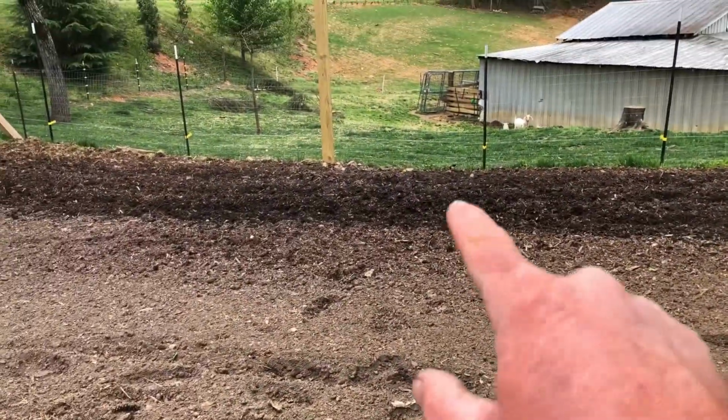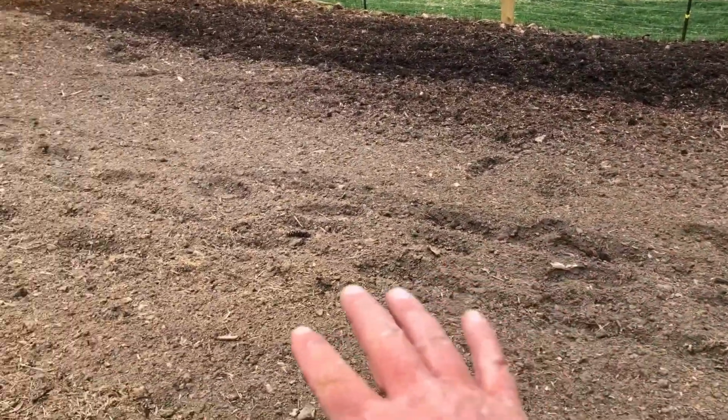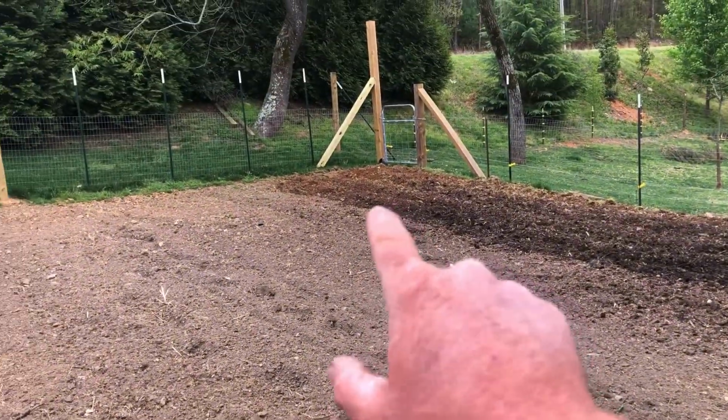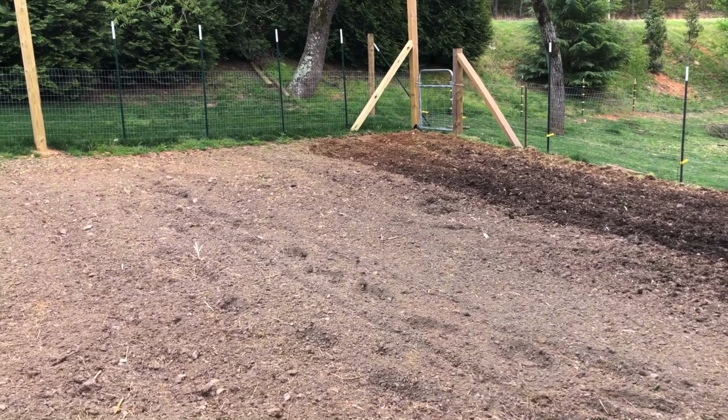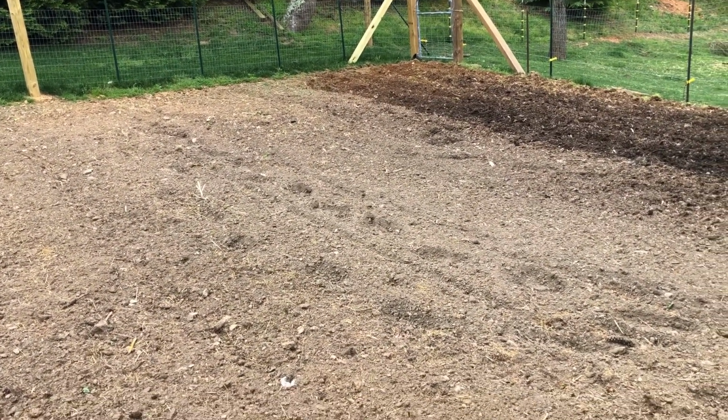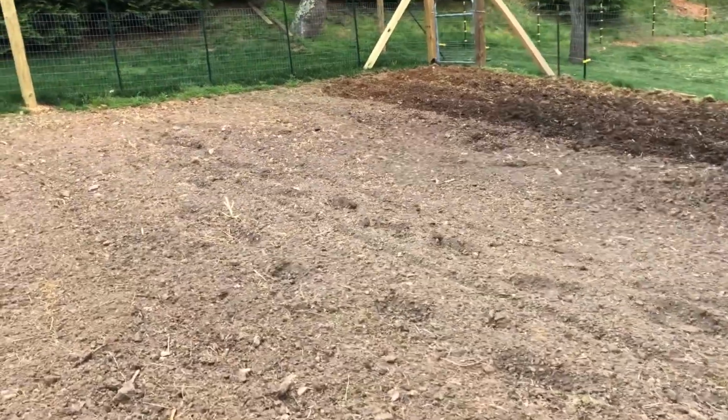You can see that dirt over there where it's tilled up, how dark it is. And this will be dark once I till it up. Look out there in that far corner how red that is. That's a spot that hadn't never really been gardened either. Just that little corner there. But I wanted to mention how what I've been doing to this garden has changed it.